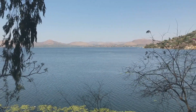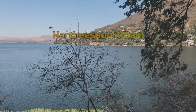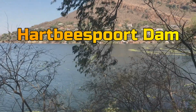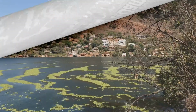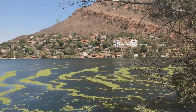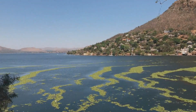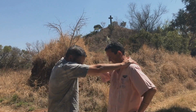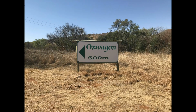South Africa's famous Hartbeespoort Dam. Here for almost a century, having provided so much in terms of both life and leisure, but constantly under threat due to a range of pollutant issues. This is where we begin our journey, contemplating the fun, fortitude and future of this living legacy of a grand dam. So, a silent moment before we set off, and our first stop, the Oxwagon Lodge, and a chat with the owner Mark about his unique establishment.